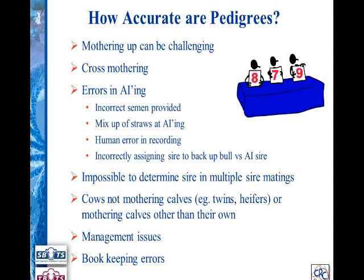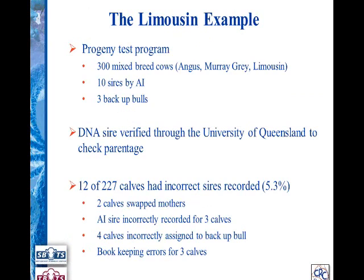But if we come back to that original question as to how accurate the pedigree information is, or is the pedigree information which we're currently collecting accurate, an interesting insight into this was provided recently with the Limousin progeny test program. So some of our breeds now are starting to embark on progeny test programs. In this case of Limousin, they had 300 mixed cows across, I think, two different herds. In that program, there were 10 sires used by AI, and then 3 backup bulls put in over those to cover the 300 cows.